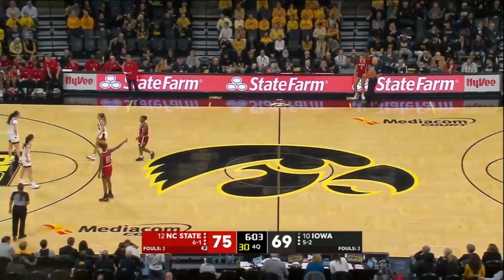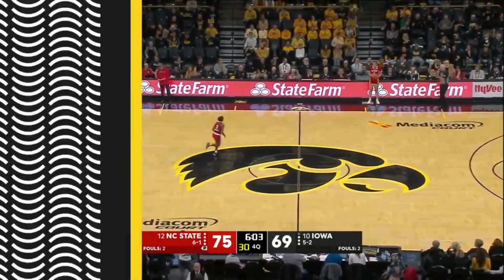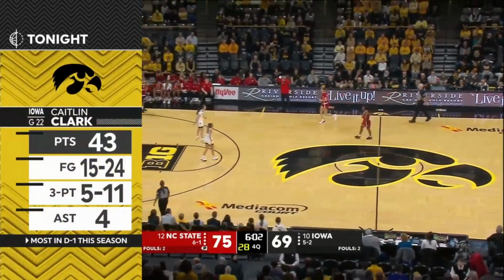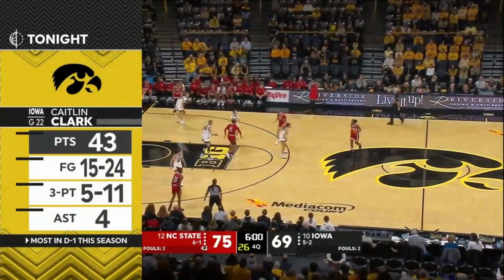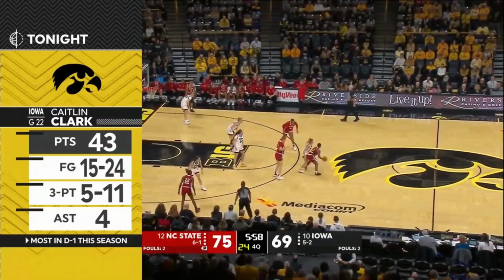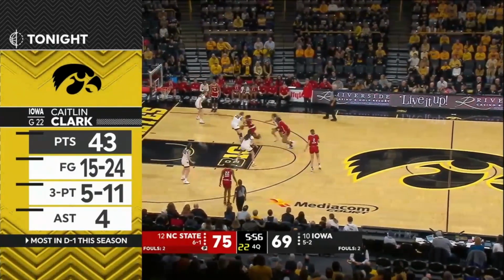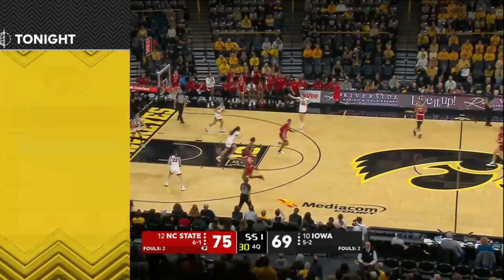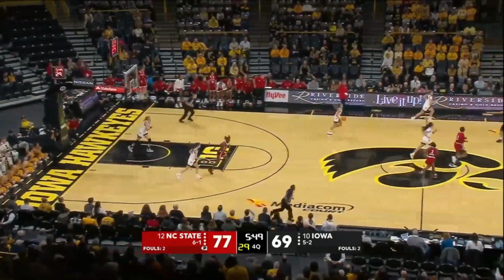Iowa just is not getting enough stops on defense. Caitlin with 43. Most by a Division I player so far this year. Just 3 off her career high. But once again, Diamond Johnson breaks a lot of Hawkeye hearts.